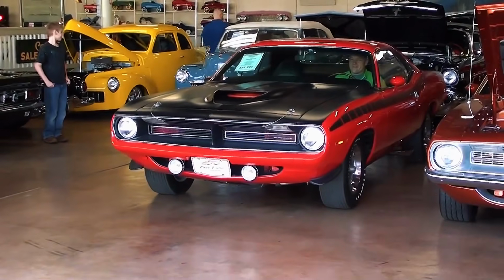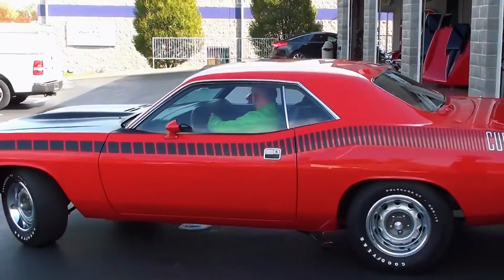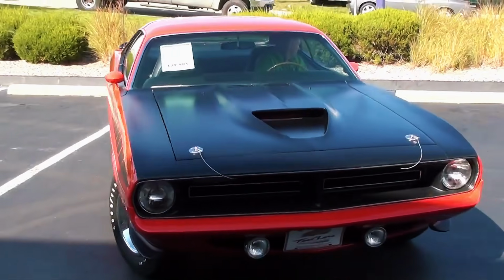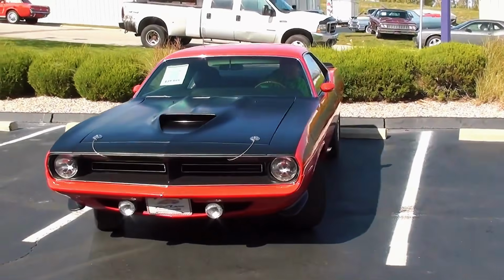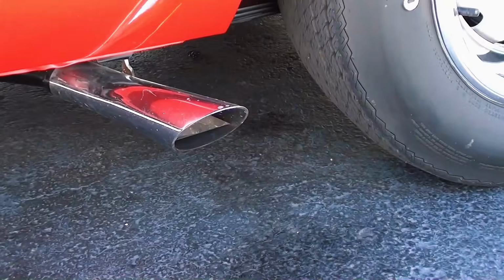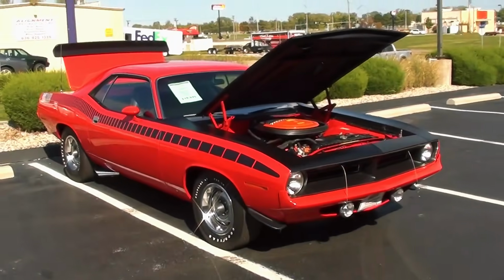Number 12. 1970 Plymouth AAR Cuda. The 1970 Plymouth AAR Cuda was created for one reason: Trans Am racing homologation. Powered by the 340 6-barrel V8, and carrying one of the most recognizable side stripe packages of the era, it instantly stood apart from a normal Cuda.